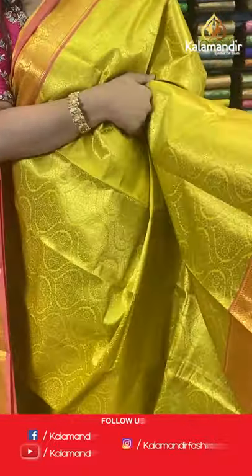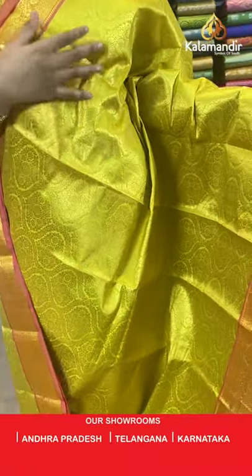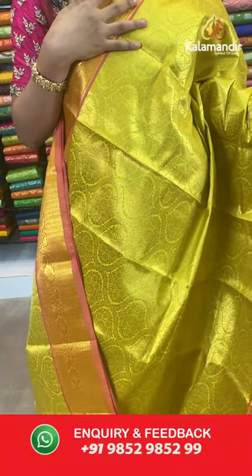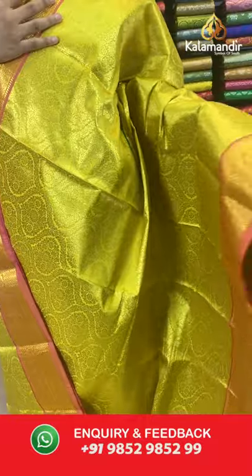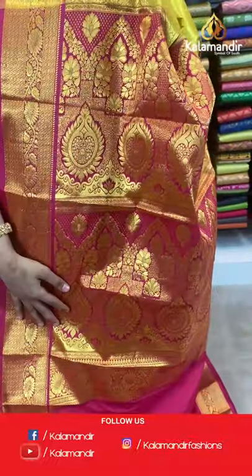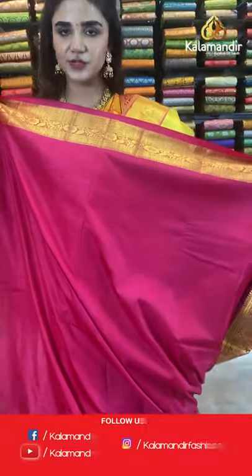Wow, such a stunning combination of yellow, lemon yellow and gold and peach. So here we have a brocade with floral design body, and we have a contrast zari border. With this comes a contrast rich pallu and a plain blouse with a border.